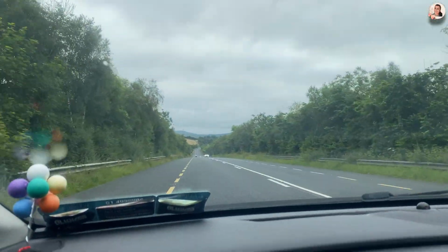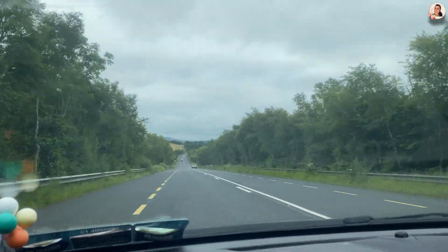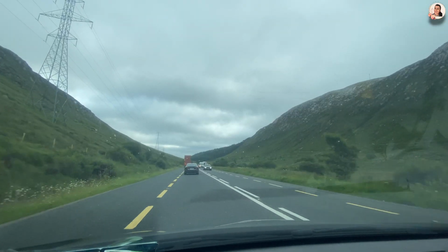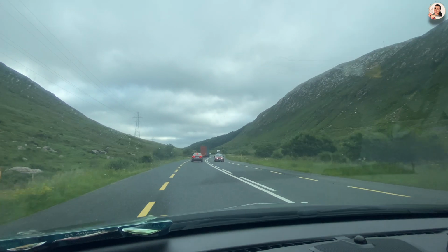Today, we are continuing our journey and having some amazing spots lined up. This is going to be a scenic drive along the Wild Atlantic Way, famous for its spectacular coastal views and glens of Donegal.